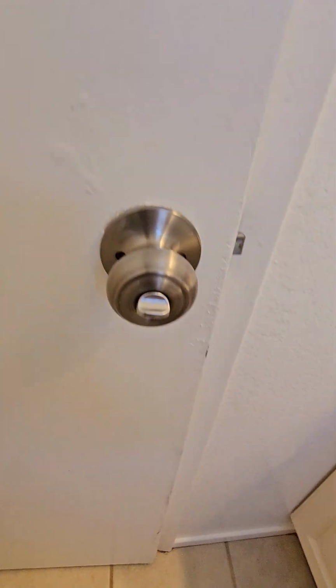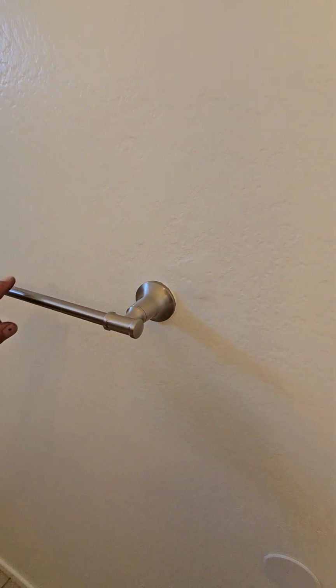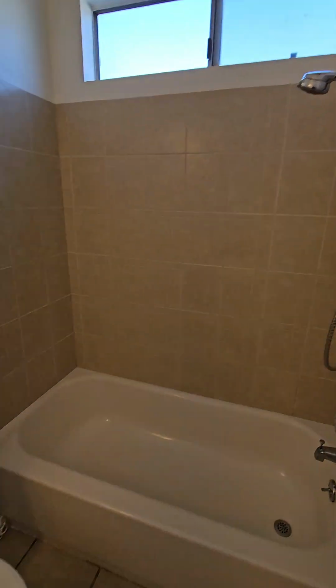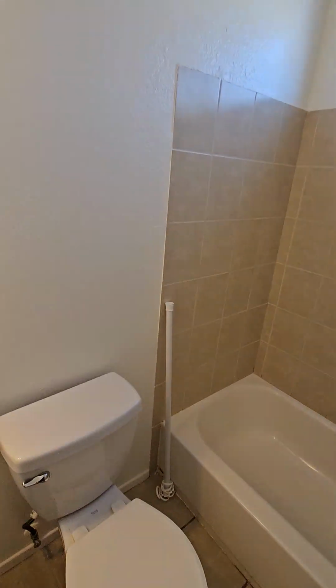Inside's a little worn on the edges as well, a little bit of stains, a little bit of patched areas, a little nick on the door frame, baseboards area. Stopper looks good, a little bit of paint on the edges. Towel holder looks good. Walls look good. There is a rod, no curtain.